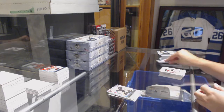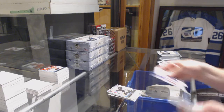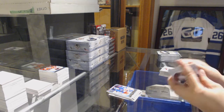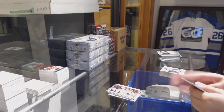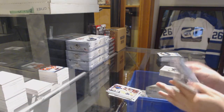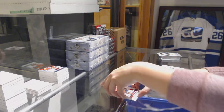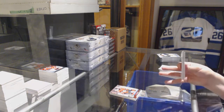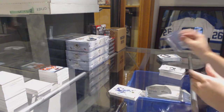Young Guns with Casey DeSmith for the Pittsburgh Penguins. Young Guns for the Rangers, Vinny Lettieri. Colton Sissons Moments for the Nashville Predators. Update for the Senators, Matt Duchene. Spectrum for the Jets, Patrick Laine.